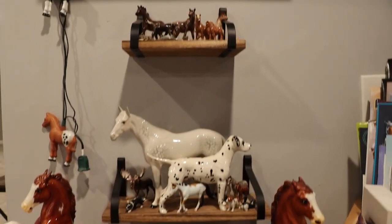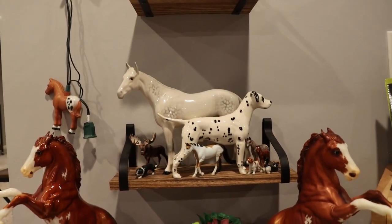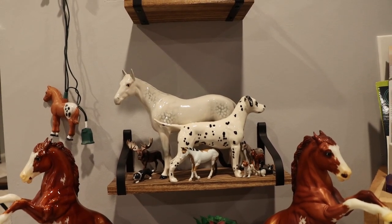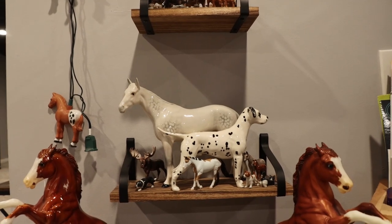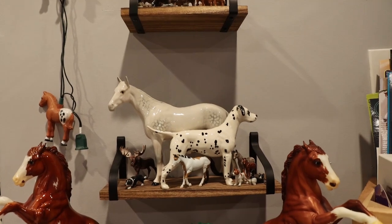Starting first with these 2 floating shelves, we have my Clinkies. I have only OF Clinkies here. We've got the 2 big guys there are Beswick's, the Dalmatian is new, and the gray Hunter, Irish Hunter, was an engagement gift. My husband bought that for me the day that he proposed, so that guy is extra special.